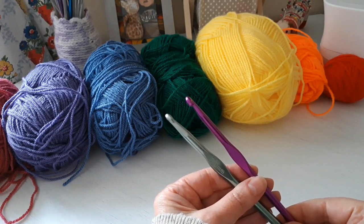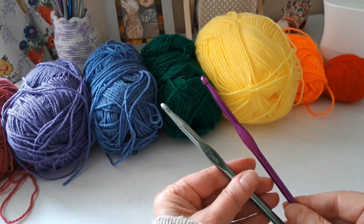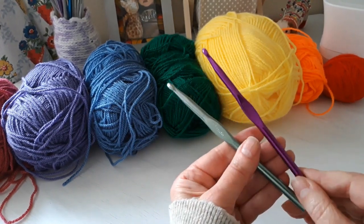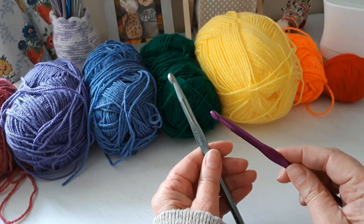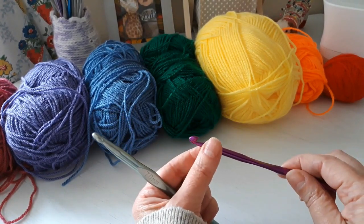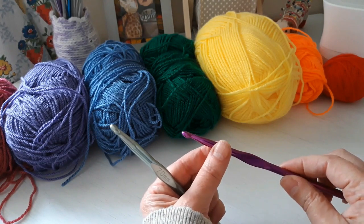The pattern says to use a 6 or a 7mm crochet hook. So I'm thinking I'm going to go with the 6, I think, because I think I'll probably work better with that. Obviously we've got to hold the strands 2 at a time, so I'll see how well I do. I'm not going to bother doing a gauge swatch, I'm just going to go for it.